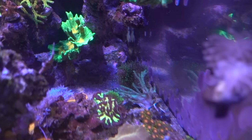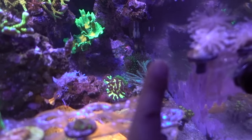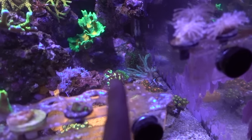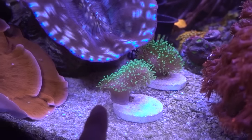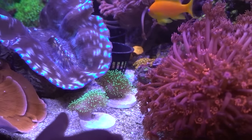And it's interesting to see how they developed based on where they are. You see the ones all the way in the back in the shade, they developed longer tentacles and also expanded a lot more, versus the ones up here, the color is a little bit more intense and the tentacles are a little bit stubbier. So these are good to go.